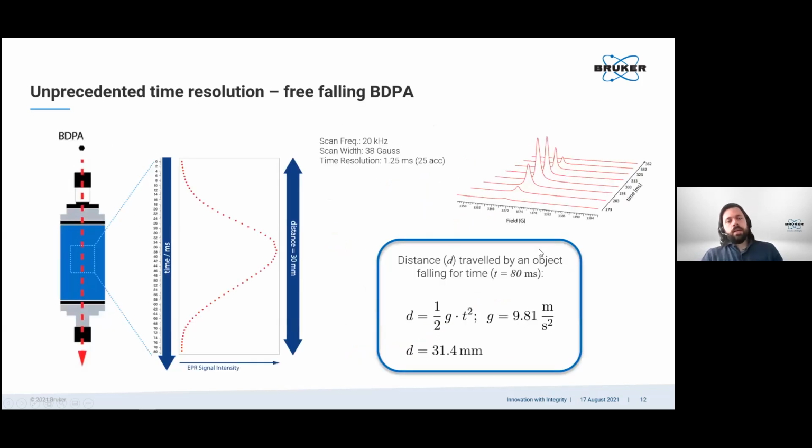Okay, so then another clear advantage of rapid scan EPR is its unprecedented time resolution, which allows us to observe kinetics in a time-resolved manner. So this means you are able to observe the kinetics of spin trapping of reactive oxygen species, or also light excitation experiments.